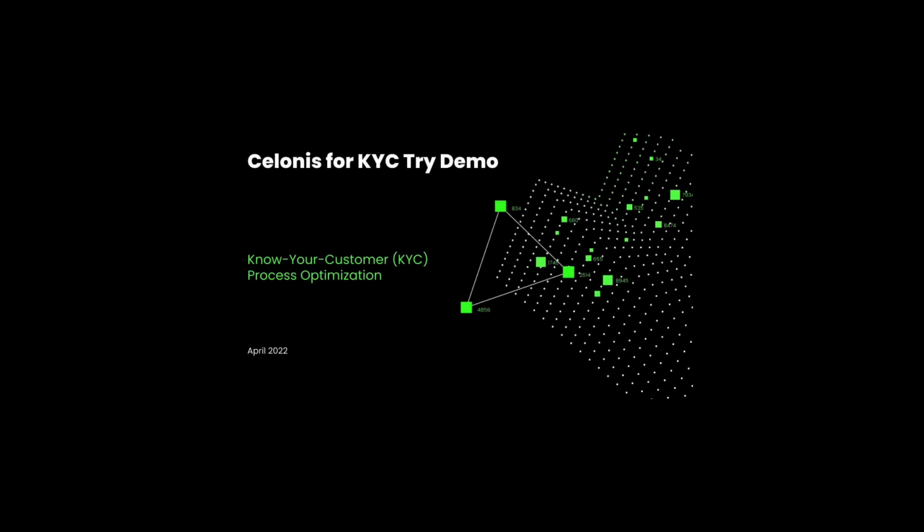Welcome to this demonstration of Celonis for Know Your Customer Process Optimization. Celonis is uniquely positioned to help commercial and investment banks, as well as sales and trading desks, streamline their KYC processes in order to reduce risk, improve customer experience through less friction throughout the KYC cycle, and position the bank as best in class among its peers in terms of deal execution to help cross-sell other products across the firm.